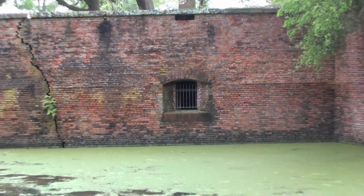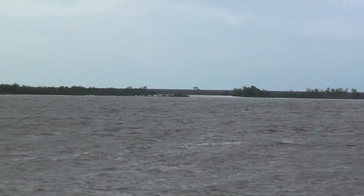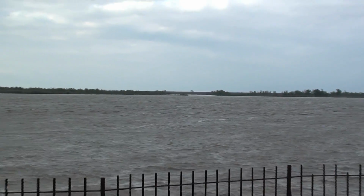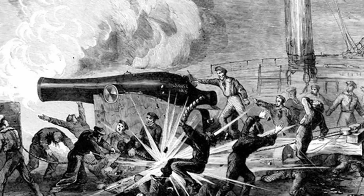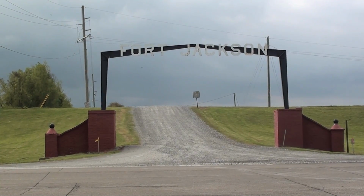Confederate Army prison, gatekeeper of the mighty Mississippi River, Civil War battlefield. These are just a few ways to describe the Fort Jackson.